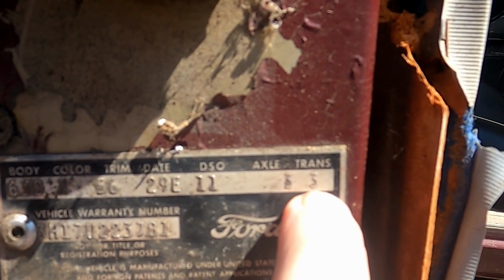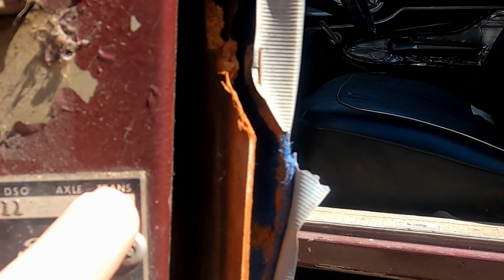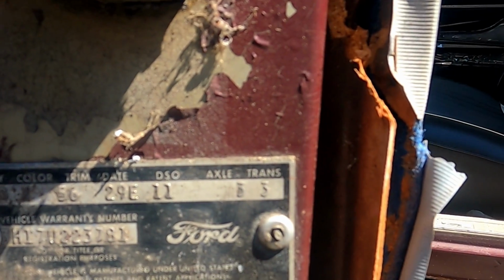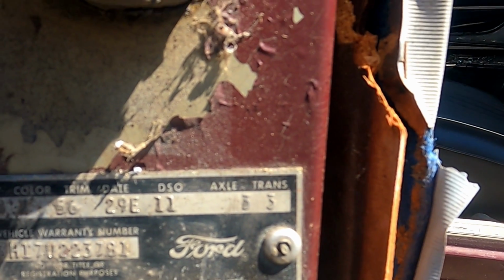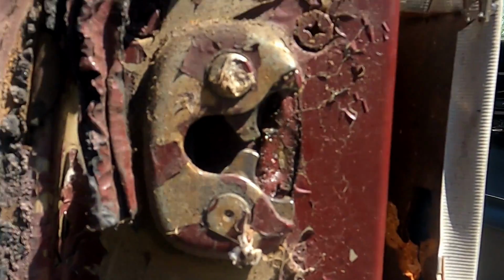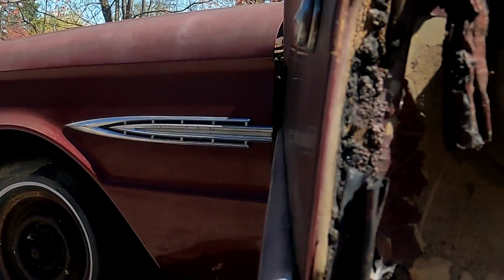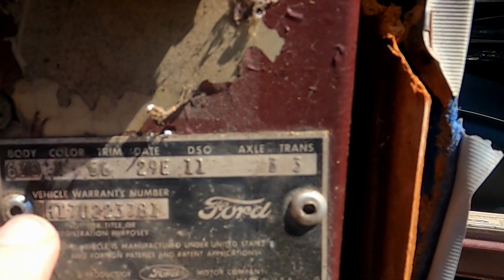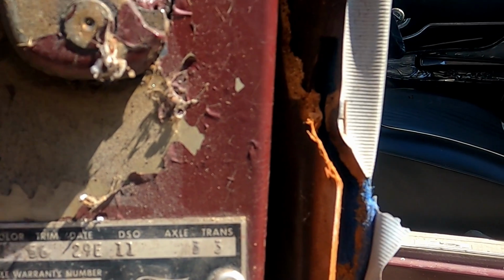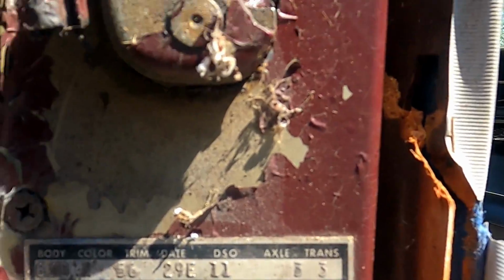Now, the transmission is the Ford-O-Matic. It's the 170 six-cylinder with the Ford-O-Matic. The axle, which is showing number 3 here, popped back as incorrect. That's all the information it would give me. Looks like this door's been replaced. There's a different color door underneath there, and these plates have been repop riveted on. Somebody took this plate off the old door. If anybody knows what that axle code 3 is, drop down in the comments and give me some info. If anybody can break that down at all, that would be great.